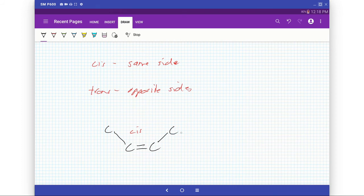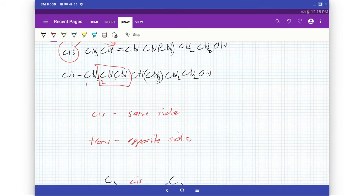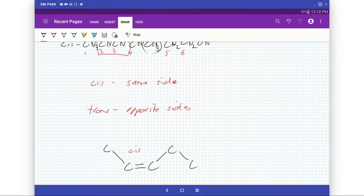And then I'm just going to finish off how many carbon atoms were in my backbone. That's kind of something I need. 1, 2, 3, 4, 5, 6 carbon atoms in my backbone. So in my representation, 1, 2, 3, 4, 5, I'm going to need 6 carbon atoms there. And now it's just a matter of putting in all the substituents.